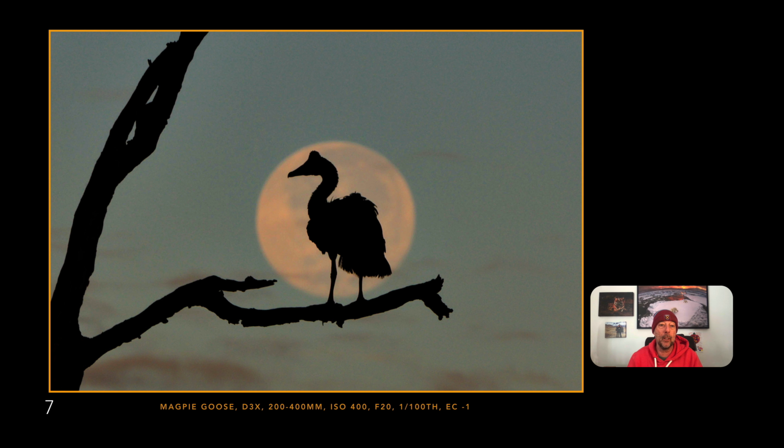Okay, this is a magpie goose. It was taken on the Bamaroo wetlands on an airboat in Australia, in the Northwest Territories, and I was there doing a wildlife story for Northern Australia and Western Australia, talking about the wildlife that you can find there for tourism. So we went out well before dawn. The most mosquitoes I've ever had in my life surrounding me.